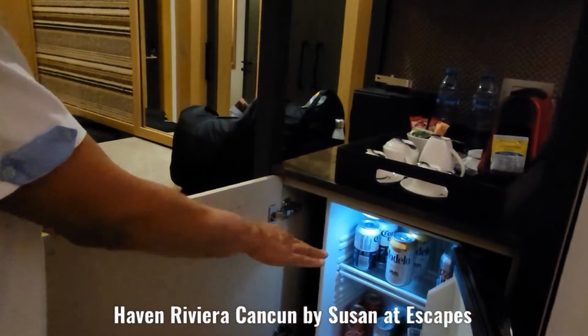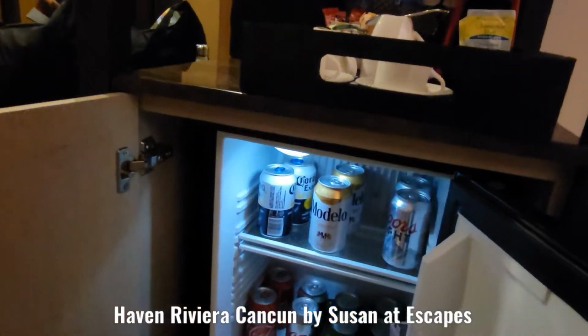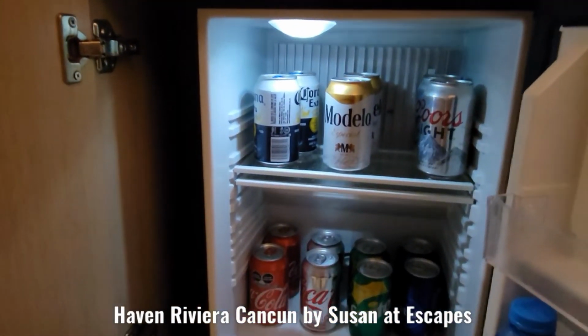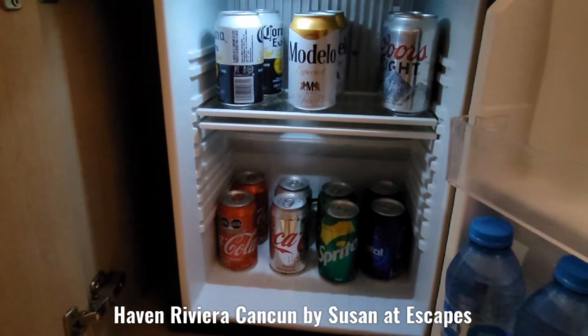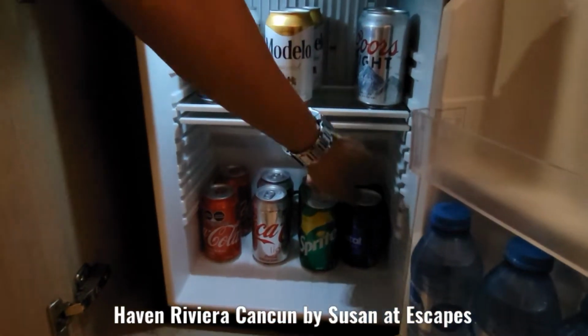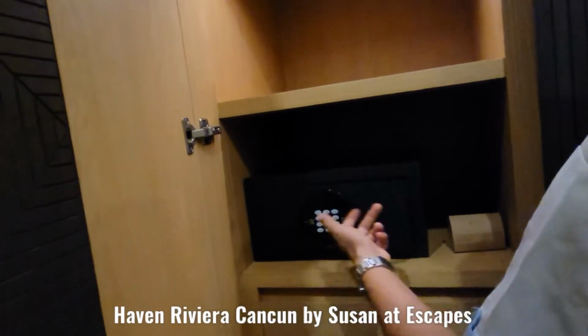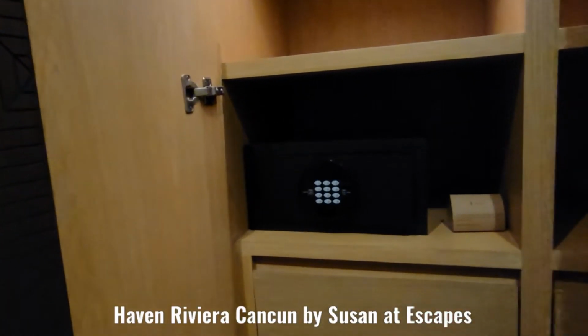Then you have the mini bar. You have water, soft drinks, beer. This is well stocked. Modelo, Coors, Corona, Coke, Sprite. And what's the other in the blue? This is the sparkling water. Oh, it's sparkling water. Okay. And then still water. Any code of 6 digits and then pound.